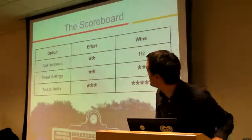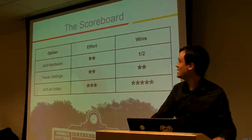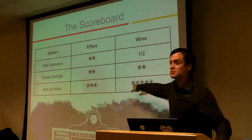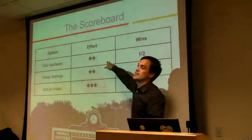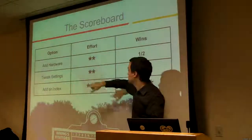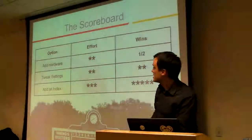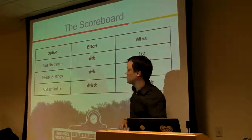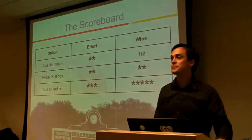If I had to review these options and give it a scoreboard, here's how I'd compare them. Adding an index takes a little bit more effort, but it takes a bit more time. I used to say that adding hardware is not much effort, but it is because you've got to switch out things. So maybe this is like a 2 or a 3. It's not that easy. And tweaking settings, it's generally fairly easy, but your wins are sort of limited.